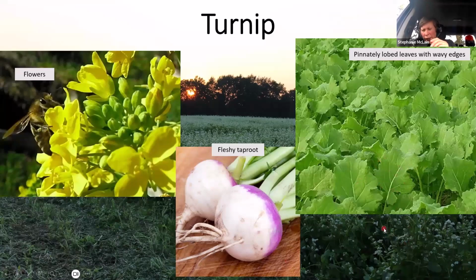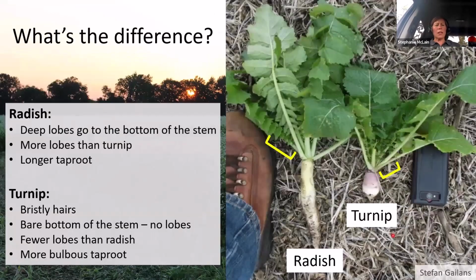And you can't really see the prickly hairs that much in this picture, but it's something that as you're out there working with the plants and you feel them, you'll start to tune in and key in on that characteristic. But let's talk a little bit more about what some of those differences are, right? So again, our radish, if we look at this picture here on the left, our radish plant, right? Deeply lobed, and those lobes go to the bottom of the stem. Almost always you see those lobes go all the way down to the bottom of the stem. And of course, our taproot is longer.